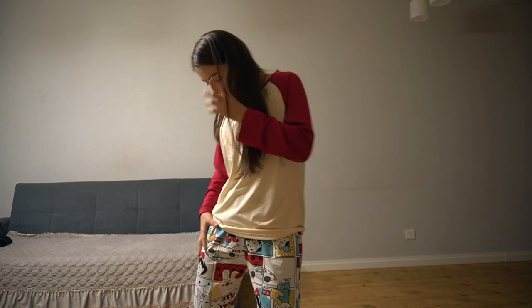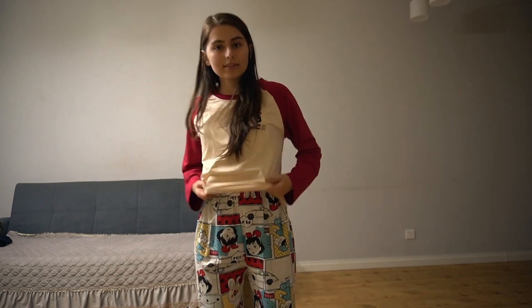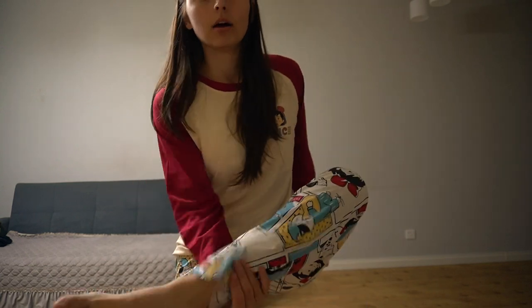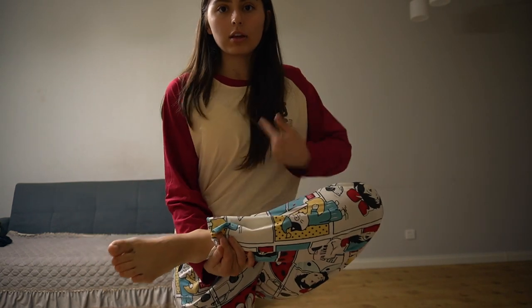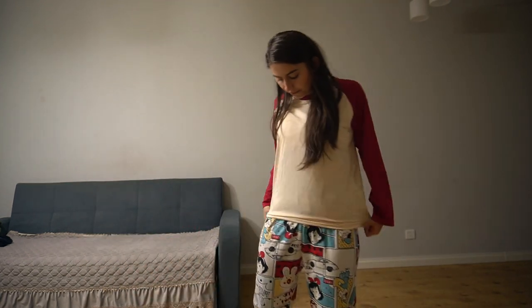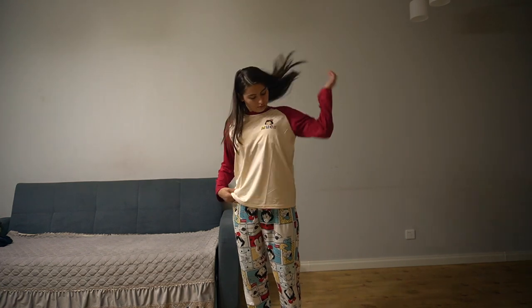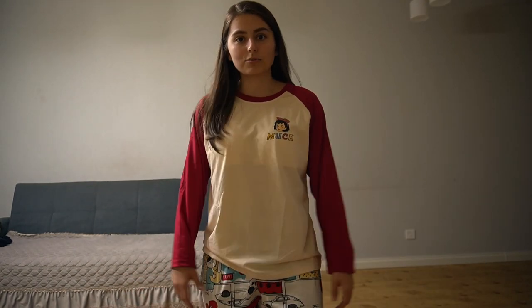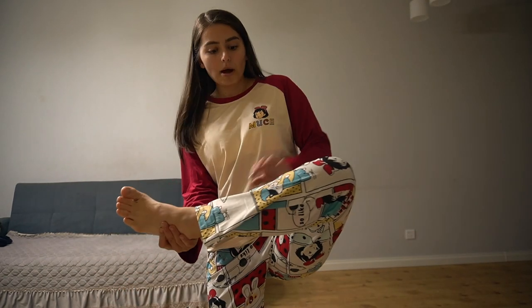The top and the bottom don't really match. This is like a yellowish white and this is pure white. So can you see? It doesn't go together. But still, I think it's cute. I guess the only thing that kind of goes together is the logo here, which says much. It makes no sense, but I guess they just put English words. And the bottoms are really cute.